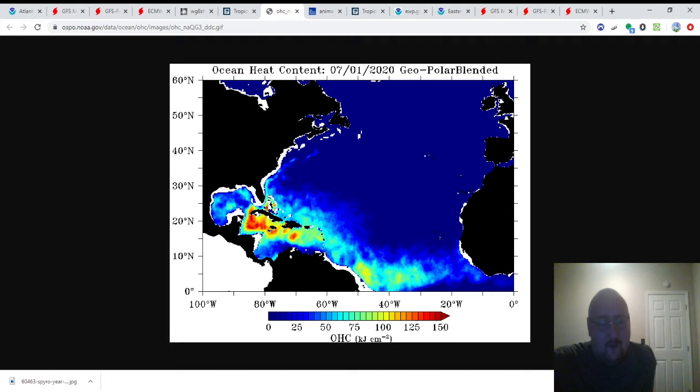The only thing that's prohibiting anything right now is the wind shear and the dust, and those things will be going away at some point. We just don't know when. It'll definitely be sometime here in July, maybe the second or third week of July. This Saharan dust and this wind shear is going to start calming down a whole lot, and that's when we're going to really start seeing some problems going forward.